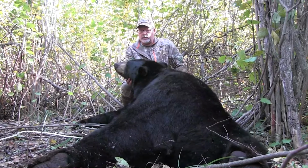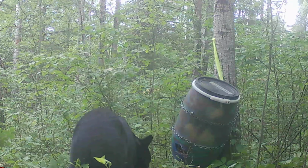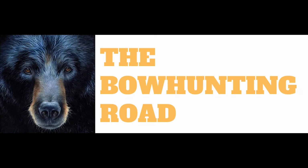And if you don't know anything about bear baiting or think that it's easy and you just have to put a pile of donuts in the woods and shoot the first bear that comes along, you're going to be surprised at how complicated it is, and the fact that getting a mature bear to come to a bait site during legal shooting hours is one of the biggest challenges in hunting. It's not easy by any stretch, but it can be done if it's done right, and I'm going to show you how to do it. Let's dive right in.